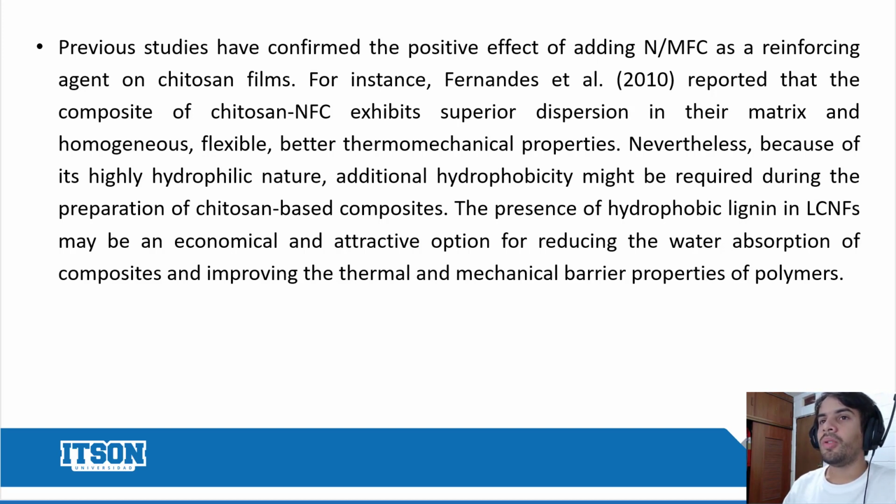Nevertheless, because of the highly hydrophilic nature, additional hydrophobicity might be required during the preparation of chitosan-based composites. The presence of hydrophobic lignin in LCNF might be an economical and attractive option for reducing the water absorption of composites and improving the thermal and mechanical barrier properties of polymers.